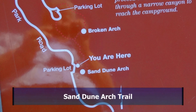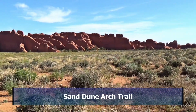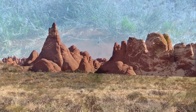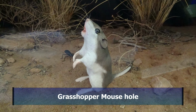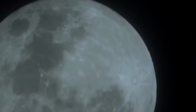We now arrive at the trail and head to the Dune Arch down a short trail through the black brush and grassland flat. We'll start seeing holes in the ground, and this is the only meat-eating rodent in North America, the grasshopper mouse. They eat darkling bugs and scorpions and have an eerie call.